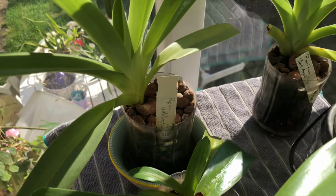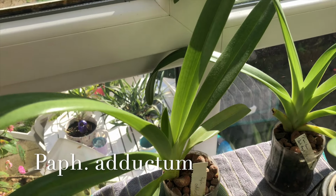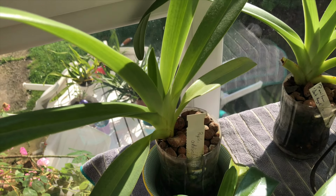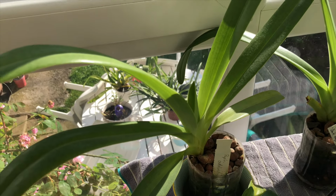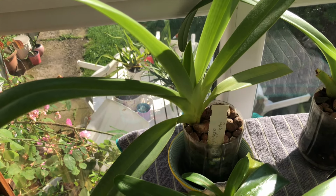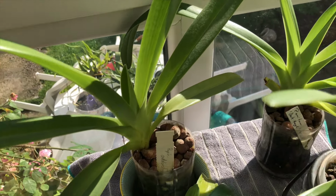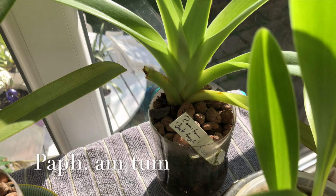And so we'll kind of start at the back, the adductum. That's this guy, again, adductum multifloral. We have not had this bloom. We've had this plant for over 2.5 years now, and yep, not had it bloom yet, but it's always grown and looking healthy. And then we'll kind of go back to this one, the amidum.